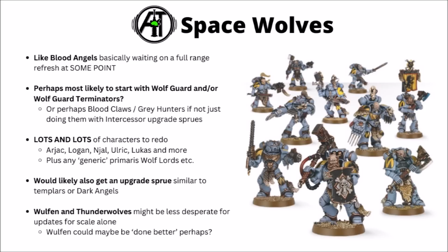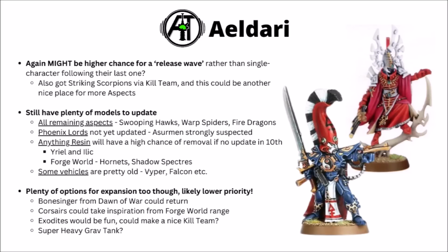Next up, we've got the Aeldari, and again, one of the factions that still needs a big release wave to try and update a whole bunch of their ailing model kits. Again, they're one of the armies that's suspected might well get a few more miniatures in 10th edition compared with some. They did have a big model release last time round, but there's still clearly really quite a lot to do for the Space Elves.